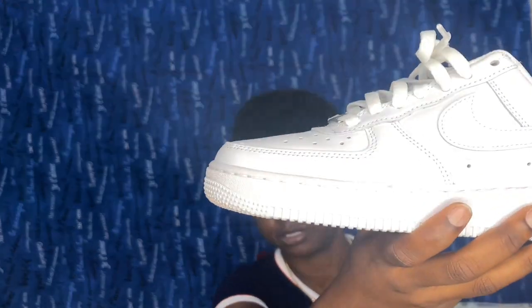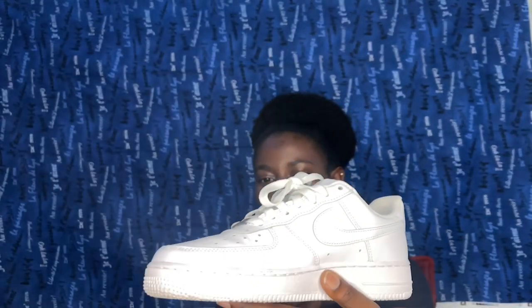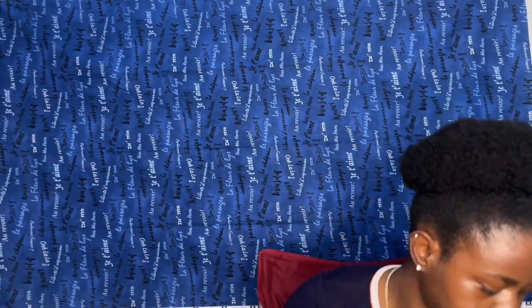Yeah, so we're just gonna go ahead and move on. Once I'm done showing you all the shoes, I'll actually try them on and y'all get to see them on feet and everything like that. It's got a couple of creases in them already. I only wore them like once, maybe twice. Y'all know Forces, you can do all in your power to not get creases, and somehow you're still gonna get creases. So that's that. All right, next.